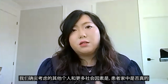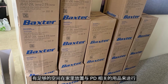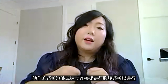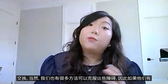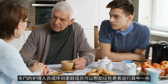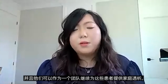Other personal and more social factors that we do think about are whether patients actually have enough space in their homes to have PD-related supplies to be able to do peritoneal dialysis, and whether they can physically do things such as picking up their dialysate solutions or making connections for peritoneal dialysis exchanges. And of course, we have lots of ways to get over these barriers as well. So if they have a dedicated caregiver or a partner, family member who can assist these patients with some of these activities, it's certainly absolutely possible to train these patients for home dialysis, and they can work as a team to continue providing home dialysis for these patients.